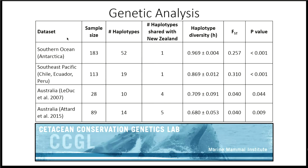And when we look at this, you can see that it's compared to samples from the Southern Ocean, from Chile mostly, and then from 2 different sources from Australia. And you can see that the New Zealand blue whales are, well, let me draw your attention first to the number of haplotypes shared. For the most part, there's not a whole lot of overlap. The most overlap is with the Australian populations, and these haplotype frequencies are significantly different between New Zealand and all of these other populations.